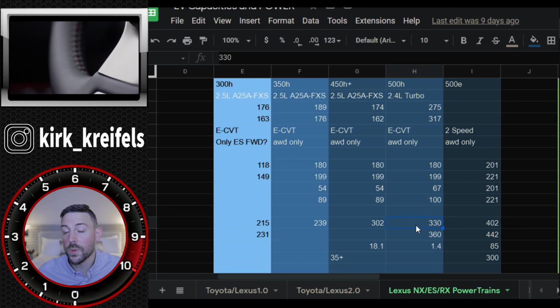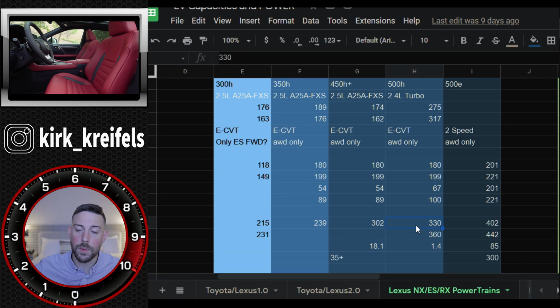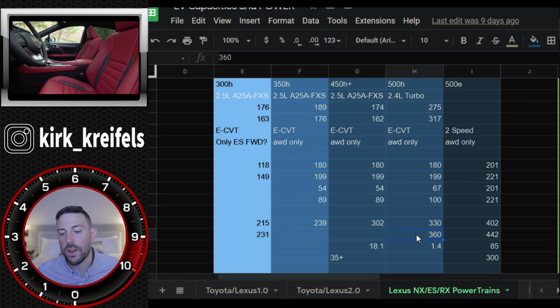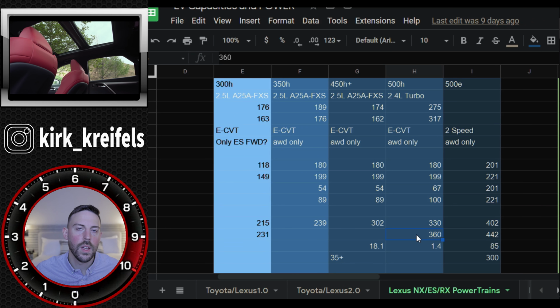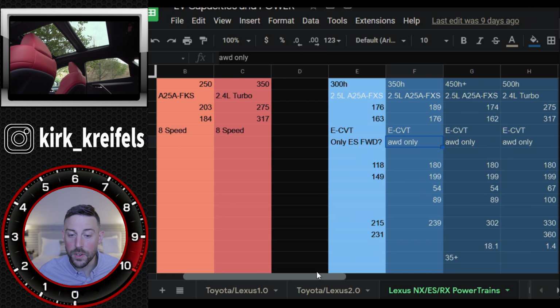275 horsepower is going to be boosted to 330 horsepower. So this is going to be the replacement in theory for the old V6 hybrid, the 450h. And torque could be as high as 360 pound-feet of torque, which is just kind of an estimate because Toyota really doesn't give us torque numbers on their hybrid systems unless it's the new iForce Max system, which is a totally different hybrid setup. So all-wheel drive only probably on the new RX.